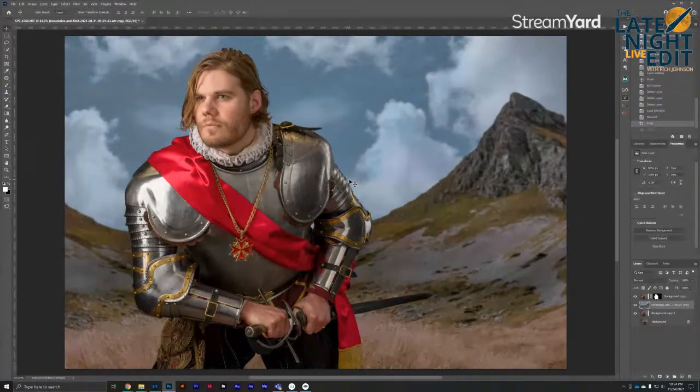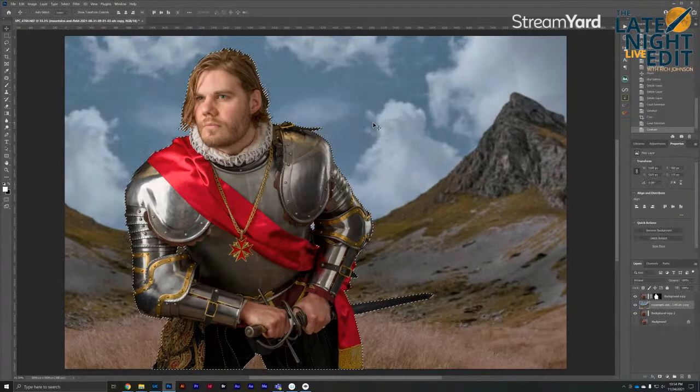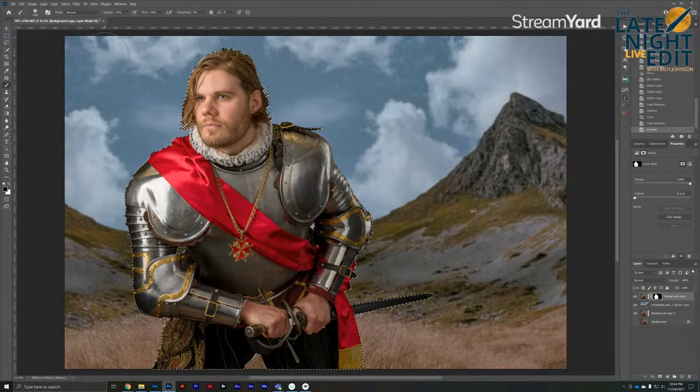So the next thing I'm going to do is Control click on my mask. Then I want to select, modify, contract about 2 pixels, because I saw a little white glow around his armor here. Then I'm going to get a black brush at 100%. I'm going to hit Control-Shift-I, it's going to invert my mask. And I'm just going to run this brush around the outline of this. That's going to bring my edges in pretty tight, and then clean up that kind of background there.